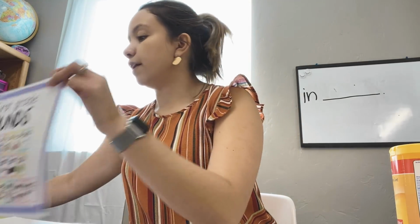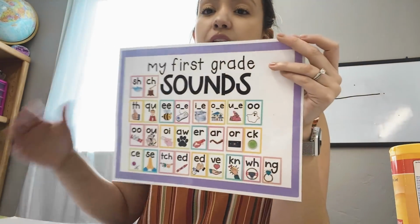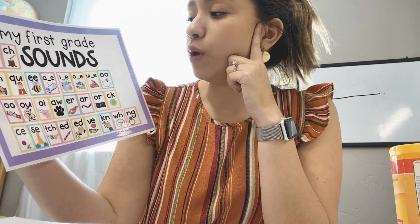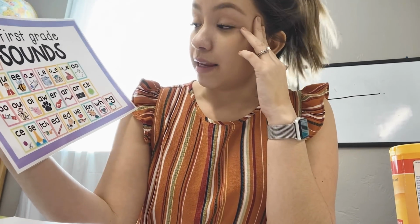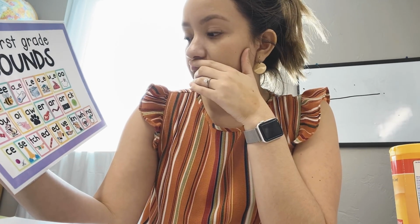So then I also have these in there. These are the same thing. So these are just the sounds that we use in our classroom. I have to add a few more that I totally missed. I made this myself. Some of you were asking where it's from. Like I said, I made this myself. Pretty sure I can't put it on my TPT because it has clipboard that's not mine.